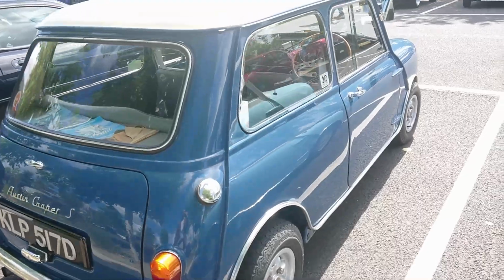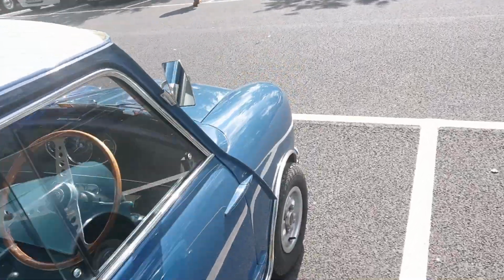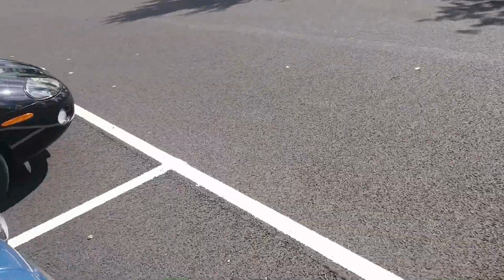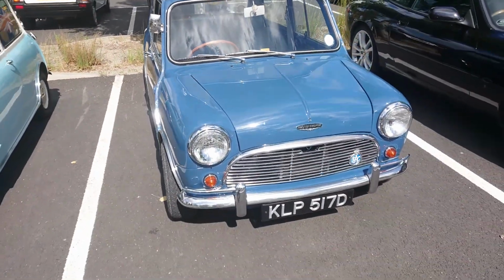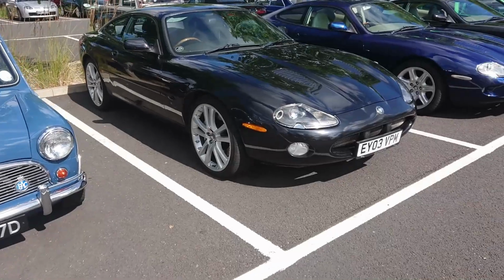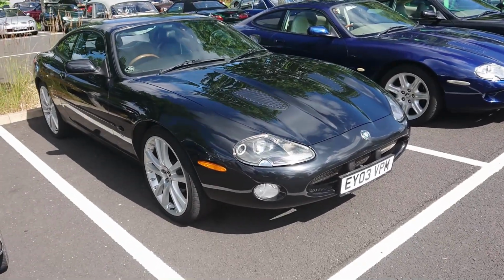1966 Austin Mini Cooper S. Very desirable specification. Look at this little aerial that we've got on top of there as well. Isn't that fantastic? I like that. But I think I like this one even more.